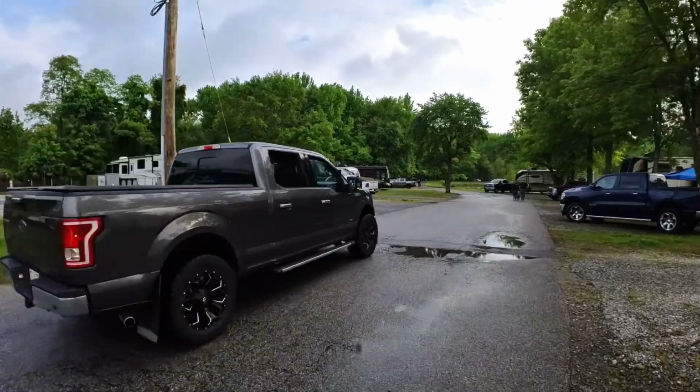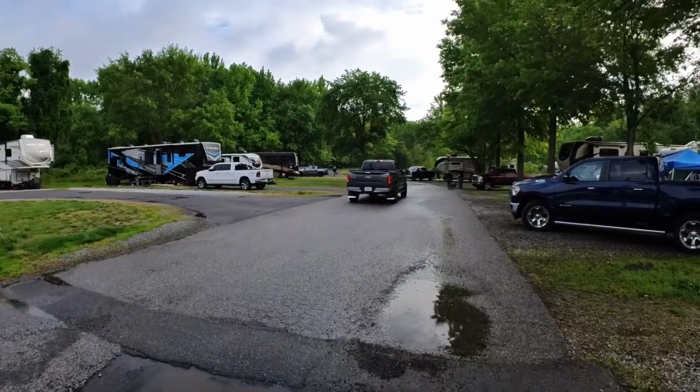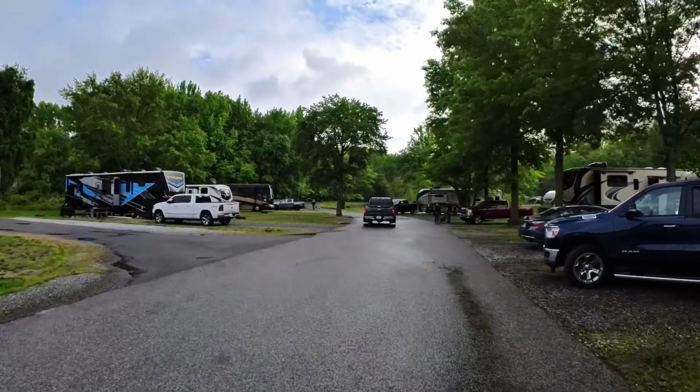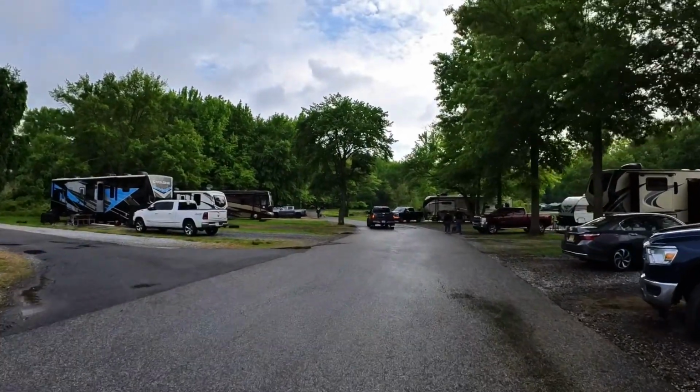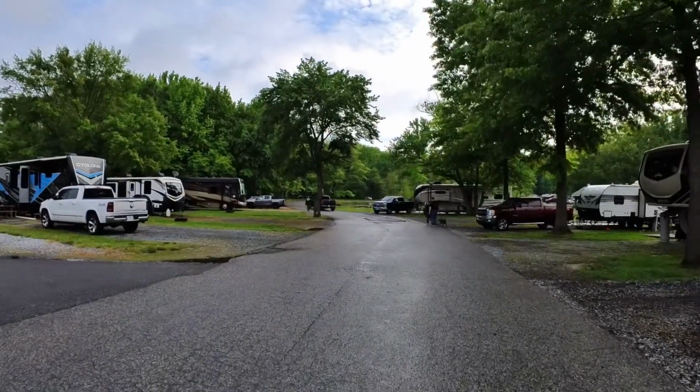I can see from here the back row is site 100, site 99, those types of things if you're looking on the map. And as we walk down here on our right, we're walking past site 38 here with the Dodge and 39 with the Freelander.